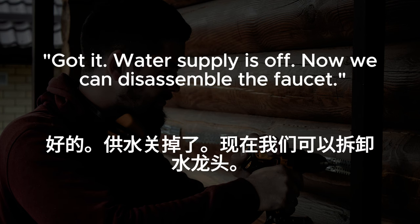Got it. Water supply is off. Now we can disassemble the faucet.